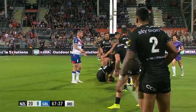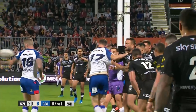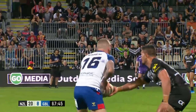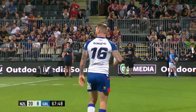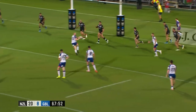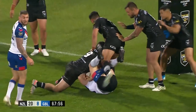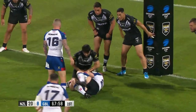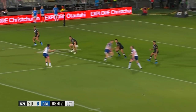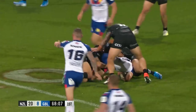Graham and Burgess have been subbed out. Thompson's come back on. Now what's happened here? It's a penalty. Alex, walk away. It's just players lying everywhere. Wormsley couldn't get them off him in time. Clark. Yep. Go. Thompson. Good side hit on him from Brandon Smith. Go one. Clark. That's Hastings to Lomax. Good defence again from the Kiwis.